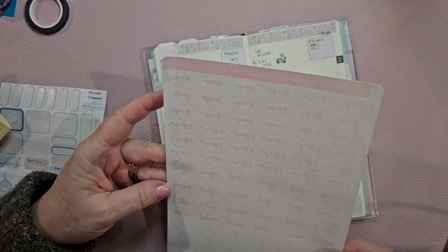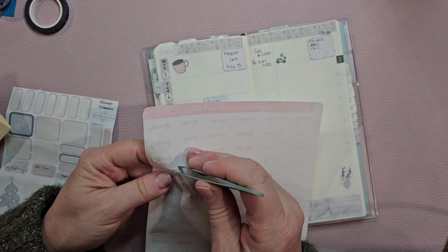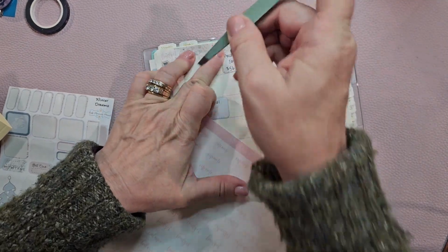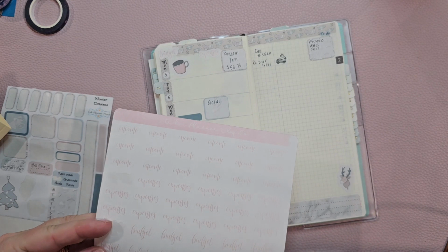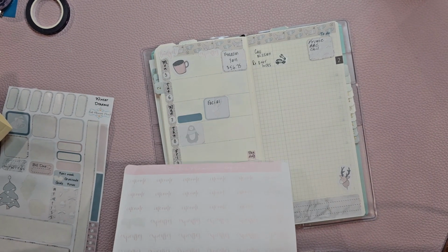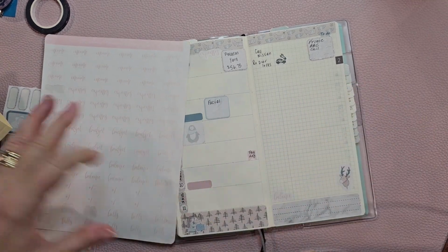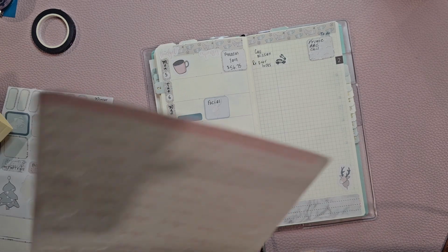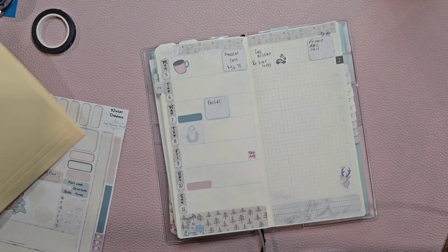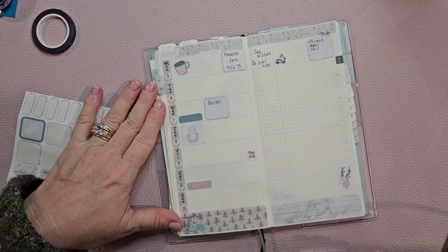Now let me see. This one says expenses, so I will put that here. And I think I will use this balance right here just for the end of the month. I'll write down what's my Visa. So those are kind of cute. Yeah, so that's going to be it for this one. It's just short and sweet.